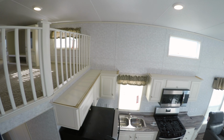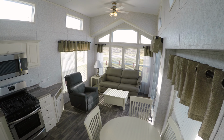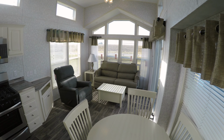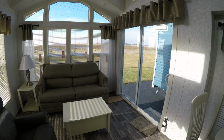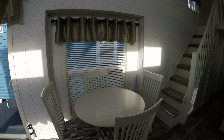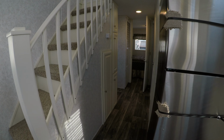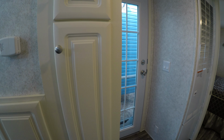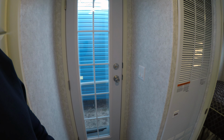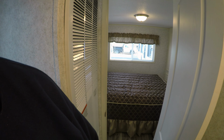So let's head on back to the bathroom and the master bedroom. See what we got there. As you can see, there's a lot of room here. Plenty of room to move around, entertain, have guests, lots of storage. There's storage under the steps. Got a house type rear entry door. 56,000 BTU furnace for them cold winter days.